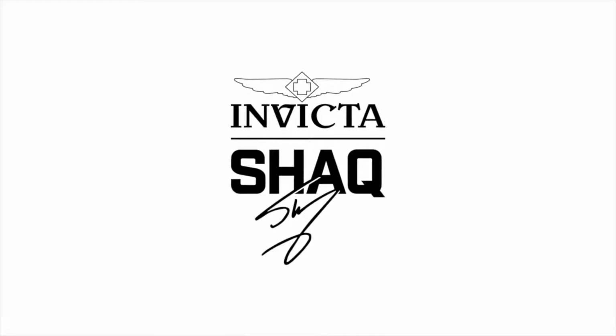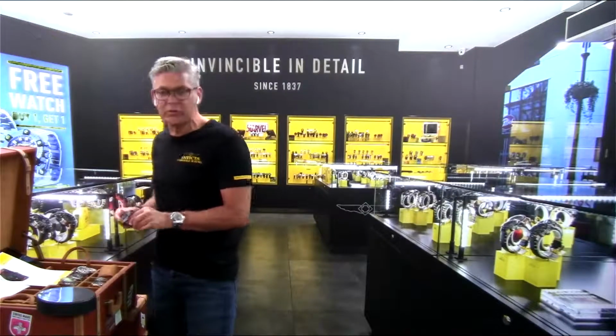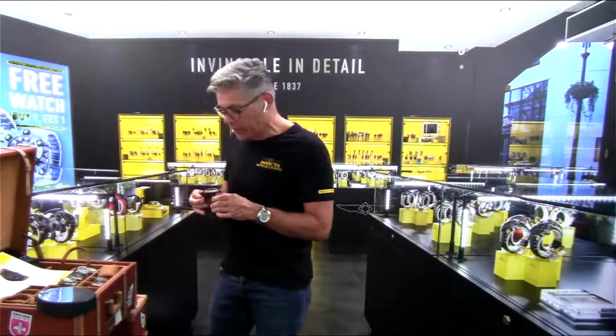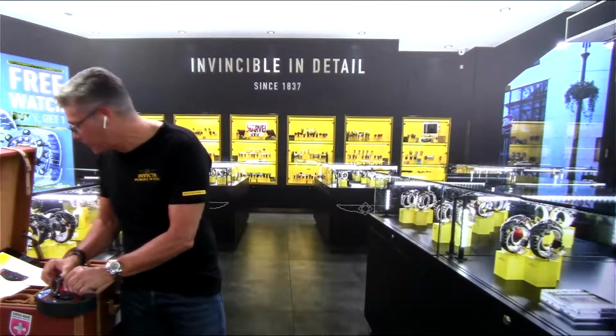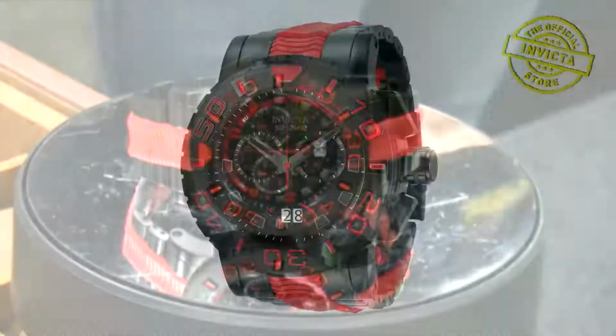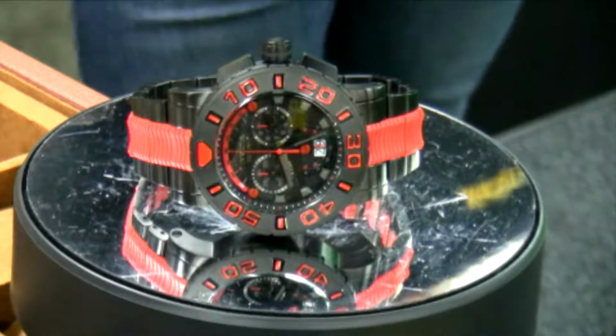So what he's wearing is a 58 millimeter watch, and this is the watch that I'm actually bringing to tonight's show, which is again model number 33760. It's a black and red Shaquille O'Neal execution, a very, very exclusive piece. We only have a few pieces here in Europe, and guys, if you see this color combination, you immediately fall in love. It's so special.